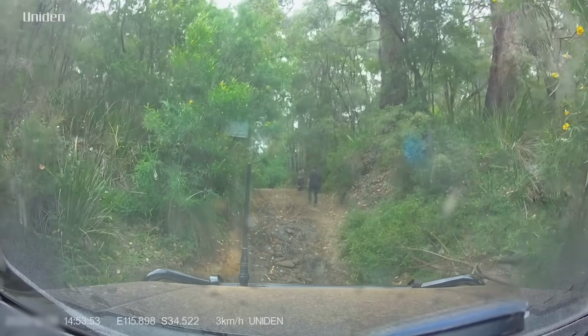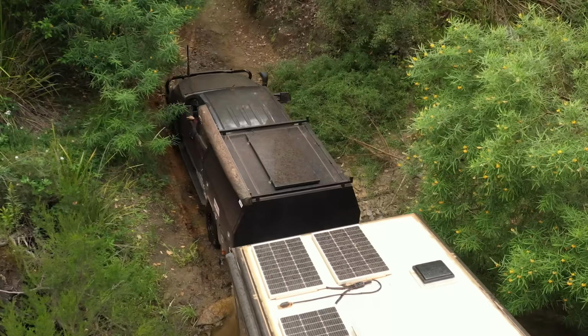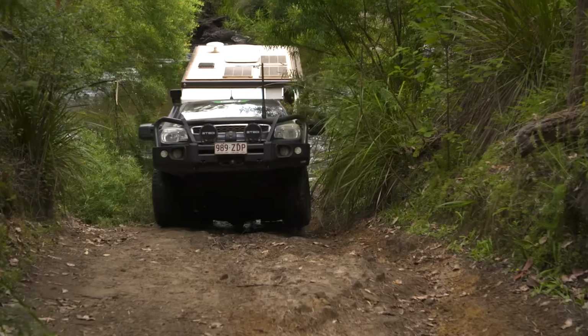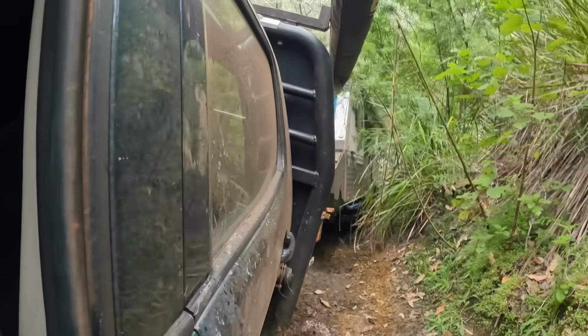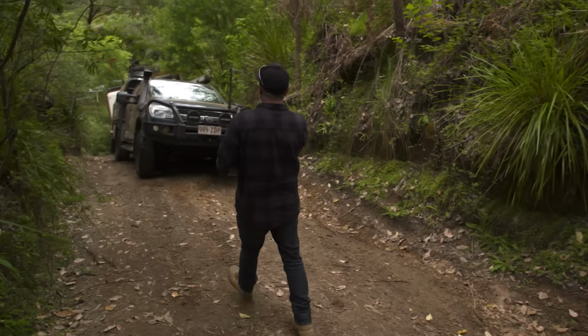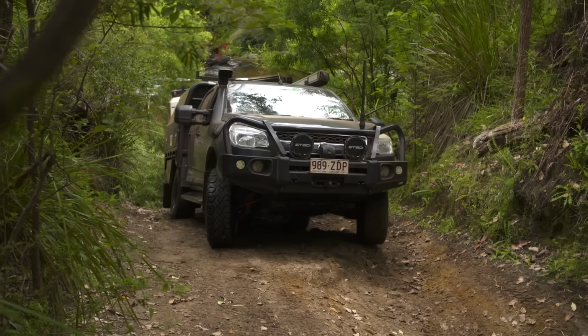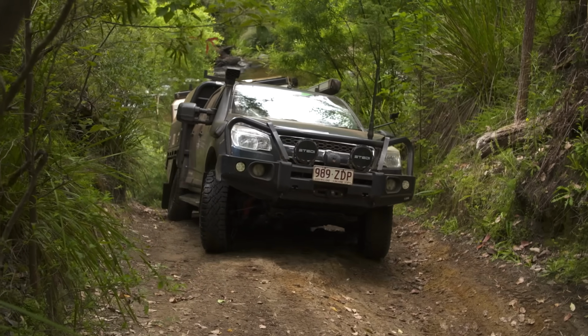I should get out of the way here. Oh no. That's a pretty bloody good effort there from Harley. He's got the vehicle up and over the rock step, but getting the van up is, of course, another matter. Oh, maybe not. I didn't see that. I was running for my life. It's just because your van's the hard part now. Yeah, I think so. Nope, that's CV territory. We might winch that, I reckon. Yeah.